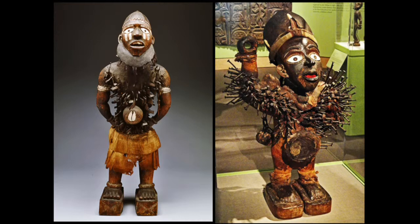Compare the china inserts for the eyes on these nkisi, the color white representing passage to the spirit world, with the white clay eyes and teeth of these African American examples from South Carolina. Some of the slave-made pieces are too small to have been very useful as practical containers. The figural bottle is attributed to a black potter named Jim Lee about 1870 and is said to be a caricature of a local preacher, although he is dressed in a military costume.